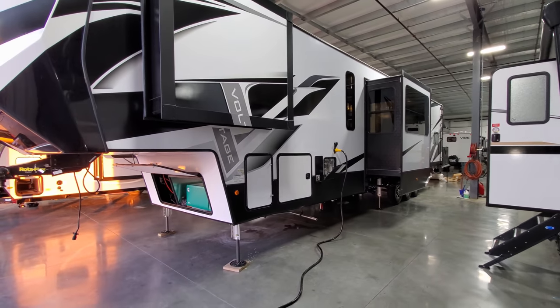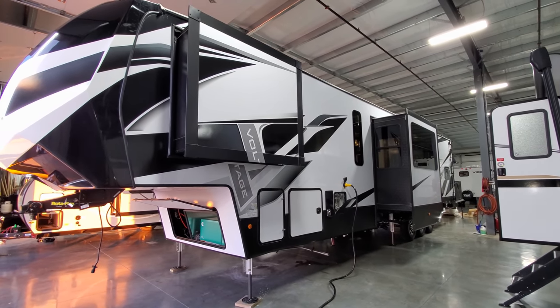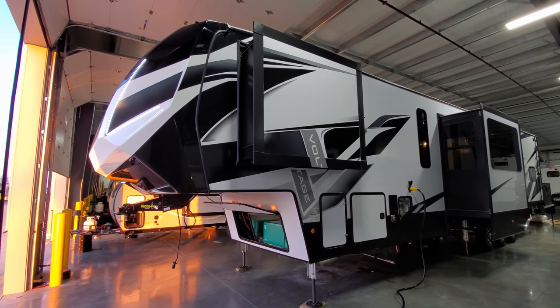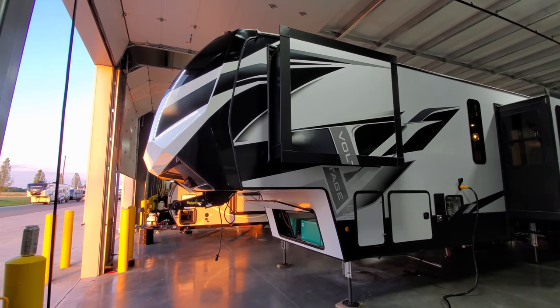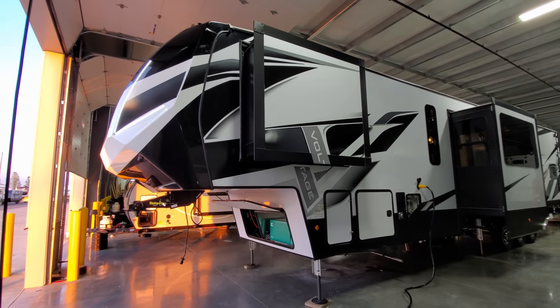Now looking down the overall side, you can see a nice white fiberglass exterior with a black lower metal. Really nice heavy duty vinyl graphic system on the RV as well. Really cool shape again to that front cap, nice and sloped. Gives you a little better turning radius and more aerodynamics as well.